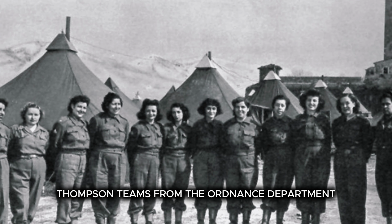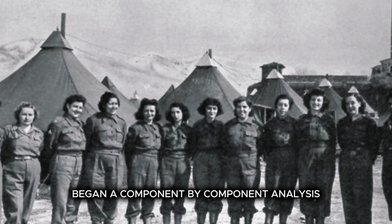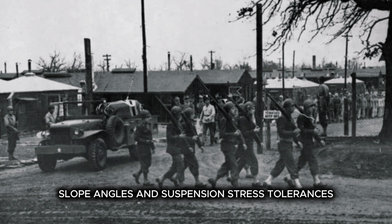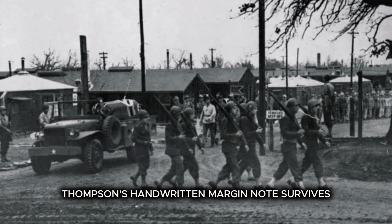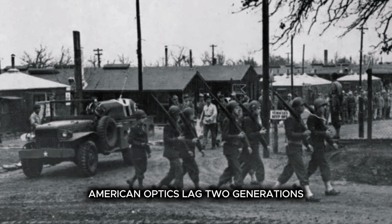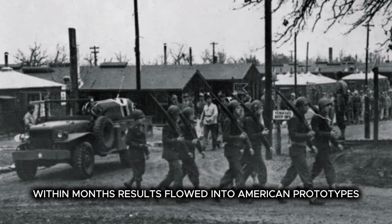Thompson, teams from the Ordnance Department and the Detroit Arsenal began a component-by-component analysis. They recorded gun tube metallurgy, slope angles, and suspension stress tolerances. Thompson's handwritten margin note survives: "German gun design is years ahead in metallurgy. American optics lagged 2 generations." Within months, results flowed into American prototypes.